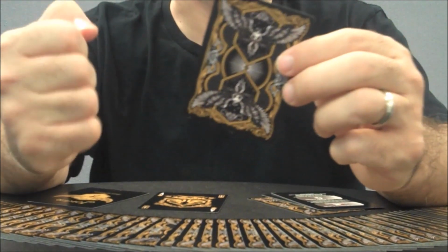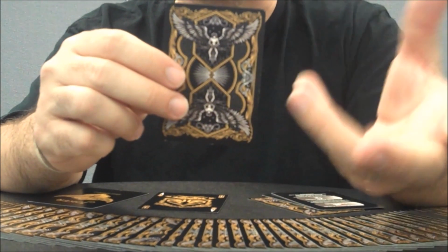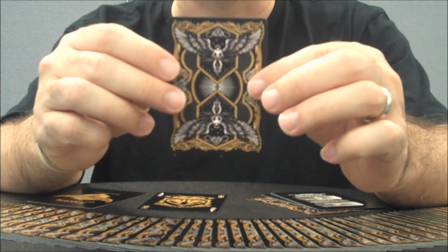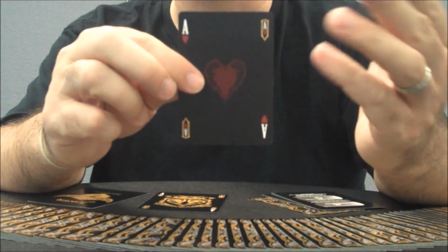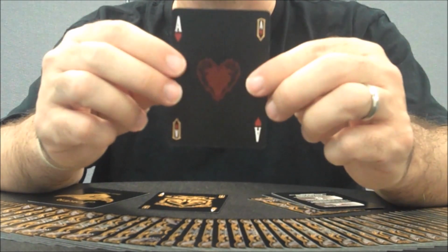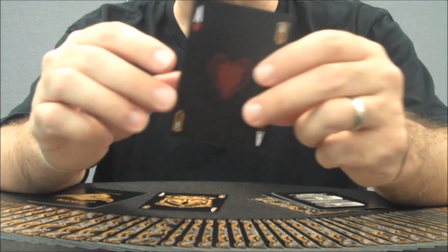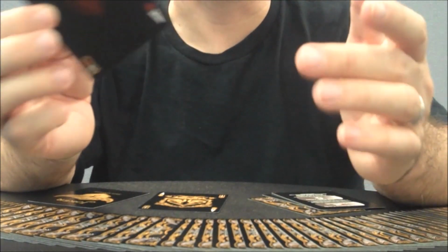It's not necessarily a true black deck, but I think the yellow kind of helps complement some of the extra details and allows the back design to pop. The faces of the cards are also black, which is nice because then when you have reverse cards, you're getting a true black on black design.